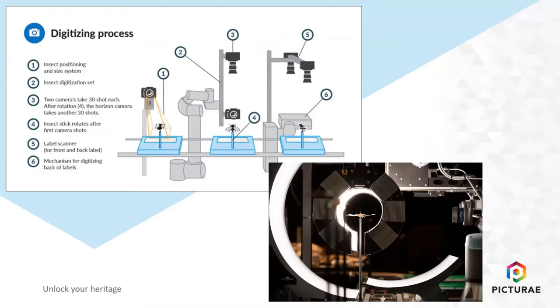Next step is two cameras that capture the labels, and we actually flip the labels over with the device that's numbered 6 here. You'll see it later in a little movie. So we can also capture the labels on the back.